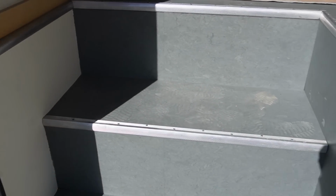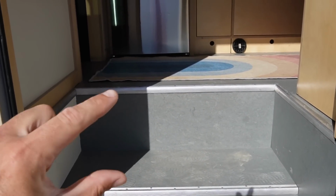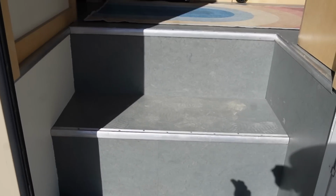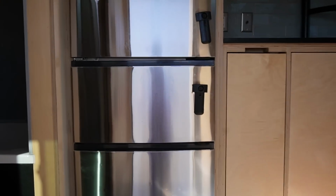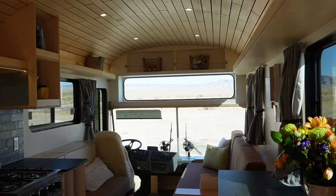Stepping up and in, we've got our custom fabricated stairwell. And when we make these, we actually take into account the added thickness of the insulation, so it's just a nice, clean, even rise over run and consistent as you go in. And stepping up into the bus, right away, you walk into the kitchen and just take a look at how spacious it is in here.